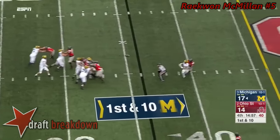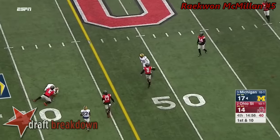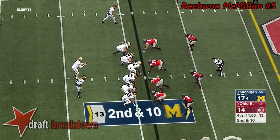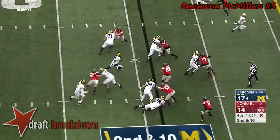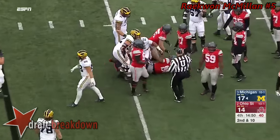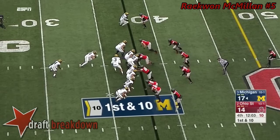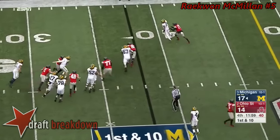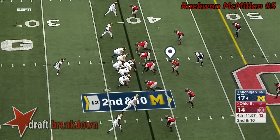Buckeyes rush four. Spate has time, delivers high and incomplete. Try to get the ball back to Jake Butt. Middle backer on the ball at this point in the game. On second down, they hand it off inside to Chris Evans. Michigan's been pretty one-dimensional today. Not Smith to the tailback position. They fake it to him. Spate wanted to take a downfield shot. Hit as he throws.